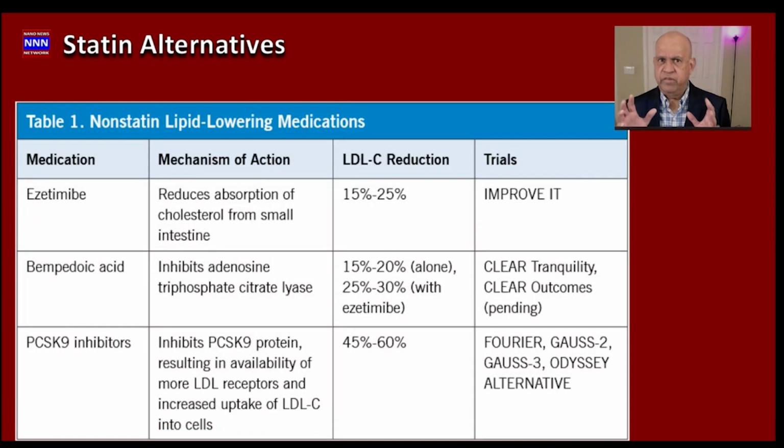How much each one of these drugs is capable of reducing the cholesterol level by itself. Ezetimibe can reduce the LDL cholesterol by 15 to 25%. And here's another one, bempedoic acid, which inhibits adenosine triphosphate citrate lyase, which is involved in the genesis of the LDL cholesterol. But anyway, it reduces the LDL cholesterol anywhere between 15 to 20%. When it's combined with ezetimibe, it can reduce up to 25 to 30%.